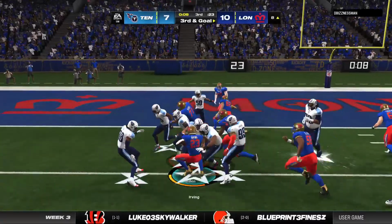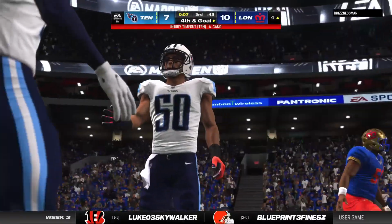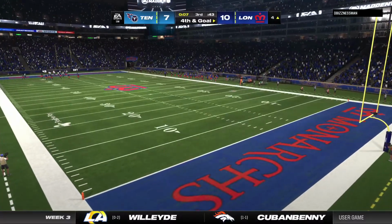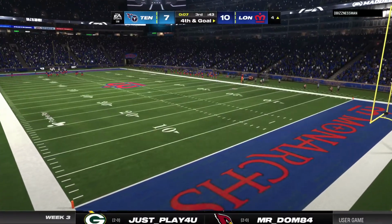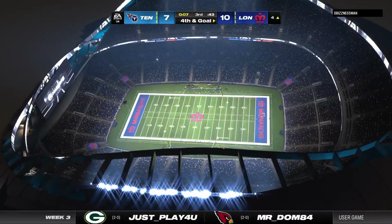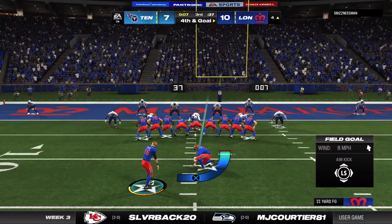Handoff running left, Irving. And the hole closes quickly here. He can fight only to about the 4. This is a long drive offensively. Wouldn't you hate to end this with just 3 points? Doesn't it feel like during a ball game you have certain narratives going on and there's certain drives that seem to take on just a bit more importance than others? This feels like one of those, doesn't it?